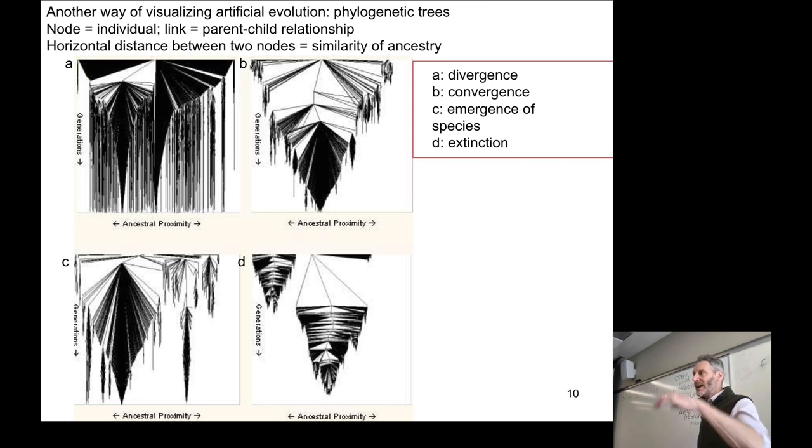Alternatively, in this second run of the same evolutionary algorithm against the same fitness function, you get a completely different result. Now, all of the robots at the end are very closely related. Brothers and sisters and siblings and cousins. There's a couple of second or third cousins out here, but everyone looks more or less the same and moves more or less the same.